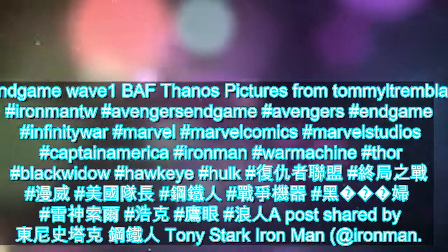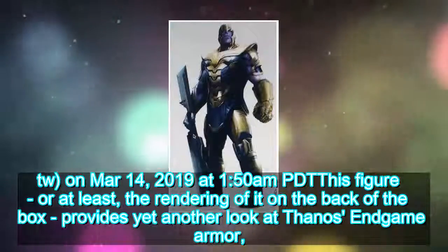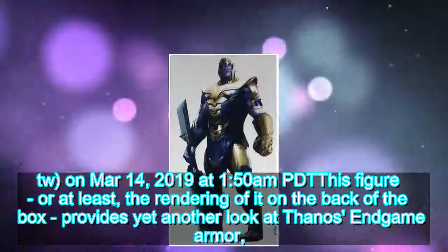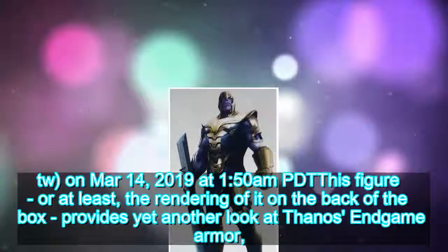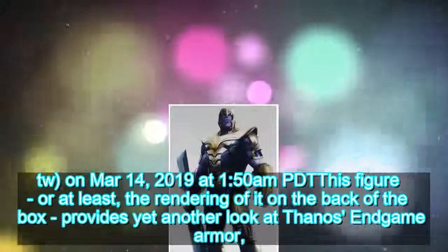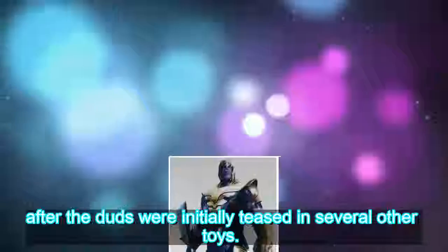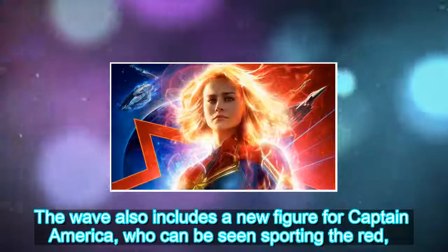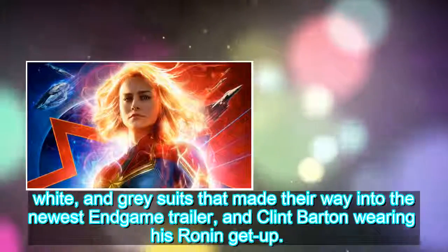TW, on March 14, 2019 at 1:50 a.m. PDT. This figure, or at least the rendering of it on the back of the box, provides yet another look at Thanos' Endgame armor. After the duds were initially teased in several other toys, the wave also includes a new figure for Captain America, who can be seen sporting the red, white, and gray suits that made their way into the newest Endgame trailer, and Clint Barton wearing his Ronin getup.